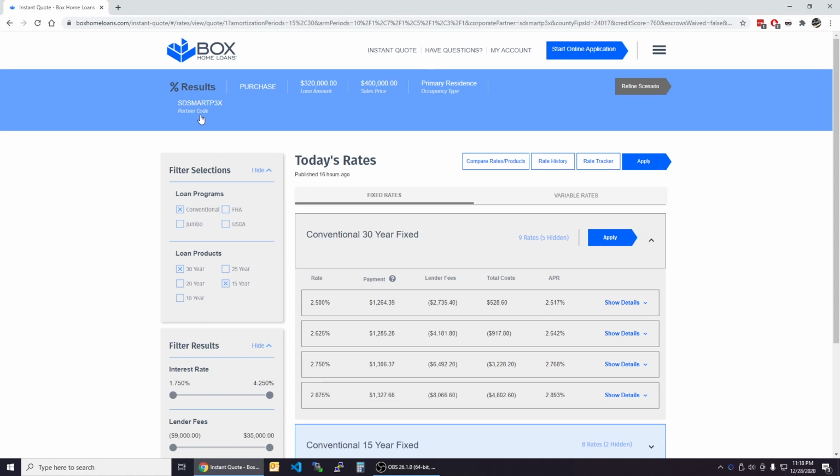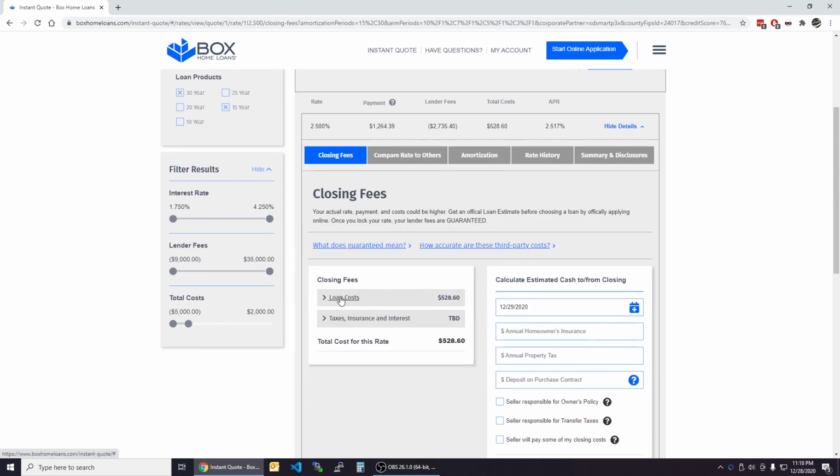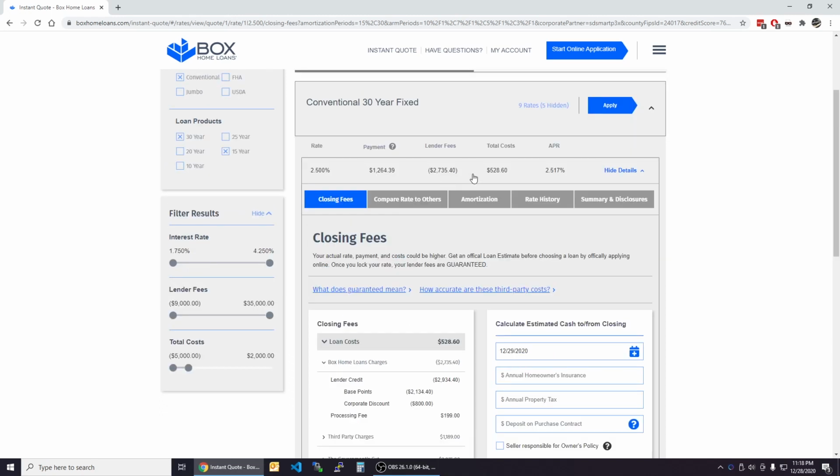This is more just to save you an extra couple $100 on your closing costs. And if you expand one of these, you'll actually see that it's listed in here in the loan costs under the charges, and you can see it has a corporate discount of $800. Otherwise you would end up paying $1,300 for this same loan.